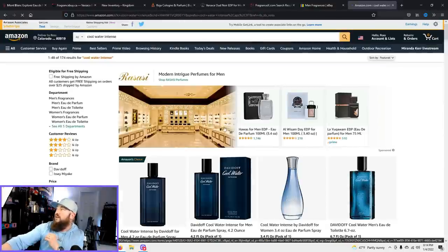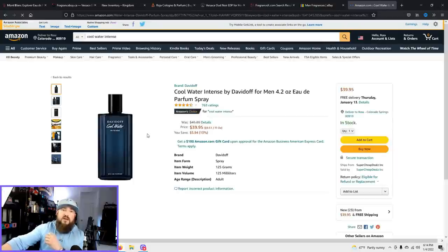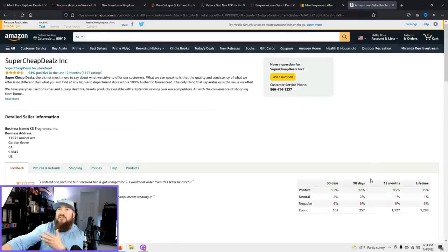Doesn't smell anything like Cool Water, but it is a beast. $39.95 for Cool Water Intense. Super loud, blue fragrance, mass appealing. If performance is important to you, this is a beast. Sold by Cheap Deals Incorporated. Let's check out the seller.